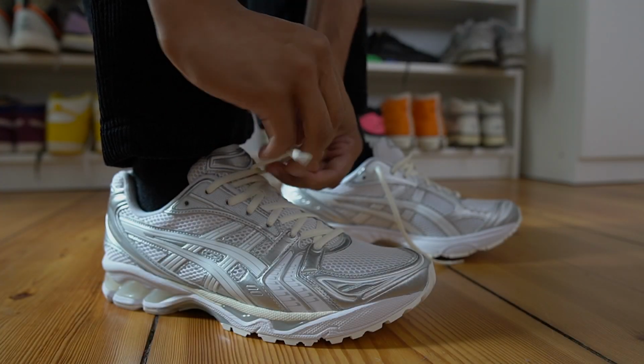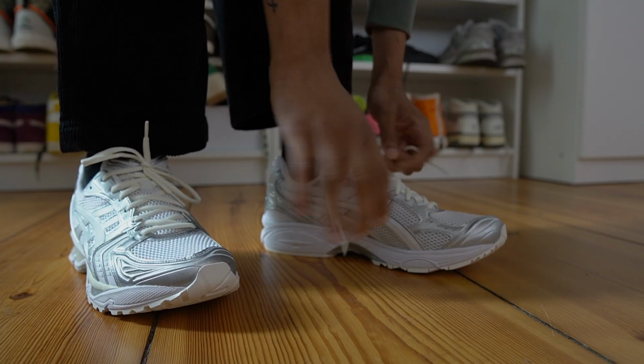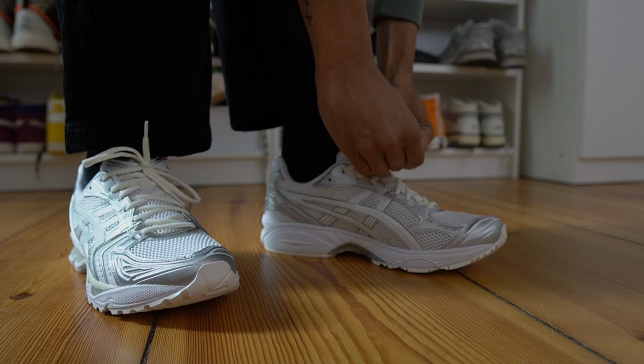Overall, the Asics Gel Kayano 14 collaboration with Jjjjound, are these a cop or a drop? All right, here's where I'm gonna be pretty honest with you guys about these. So I personally just do not understand the hype on this shoe. To me, they look like pretty much any other pair of Asics. Lately, I've been paying a lot more attention to Asics and noticing people wearing them outside. And there's been so many times where I've looked at a pair and thought, oh wow, those are the Jjjjounds. And it turns out, nah, it was just a regular colorway.